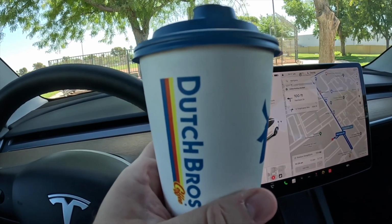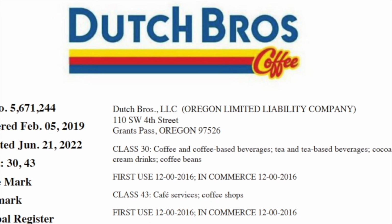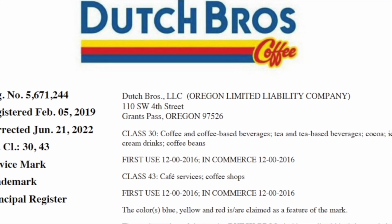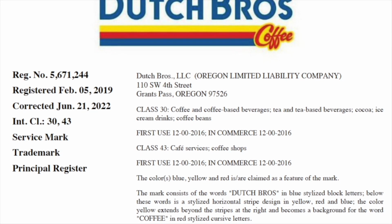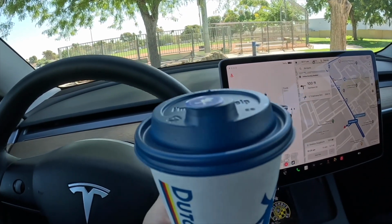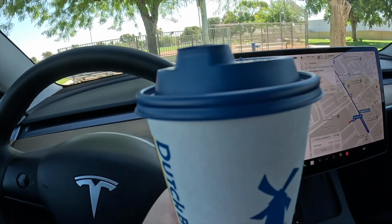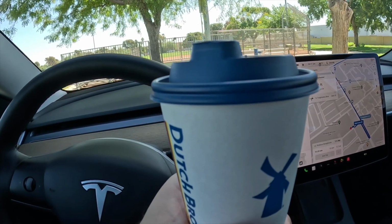Dutch Bros here includes a horizontal stripe design in yellow, red, and blue. The color yellow extends beyond the stripes at the right and becomes a background for the word coffee in red stylized cursive letters. And at the top, they have another windmill here. And so taking a look at the cup itself as well, they have a registered trademark for the color blue used as the surface of the lid on the packaging.